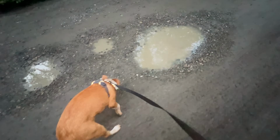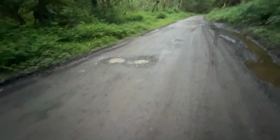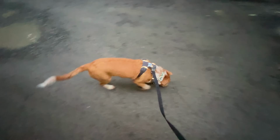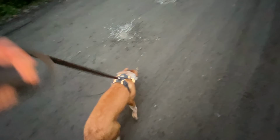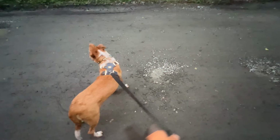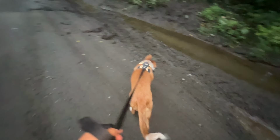Come on, Kaya, don't drink that. You really gotta take your time. She keeps trying to drink all of the puddles. And no, it's not because she's thirsty or dehydrated, because she literally has access to fresh water at all times in the truck. There's something about the puddle water that's exciting to her.